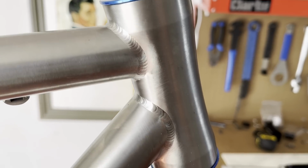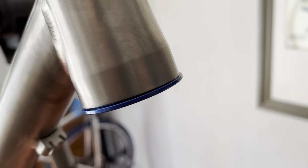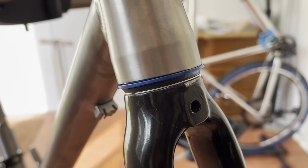Starting with number 1, the head tube being off. Well, you can see it. The bottom opening isn't straight, and no, this isn't a result of my ham-fisted headset installation. I don't think it will cause me a problem functionally. The steerer tube isn't impinged. It looks a bit naff though.